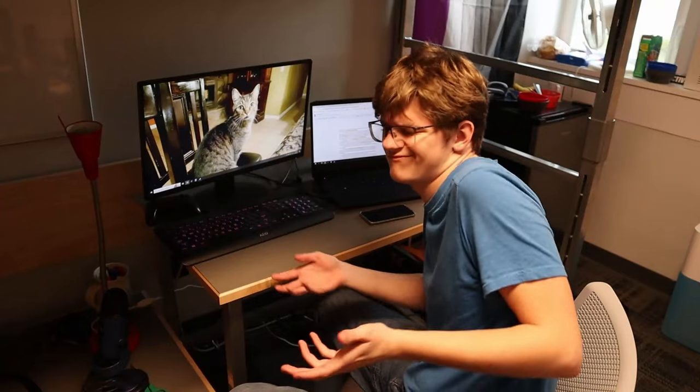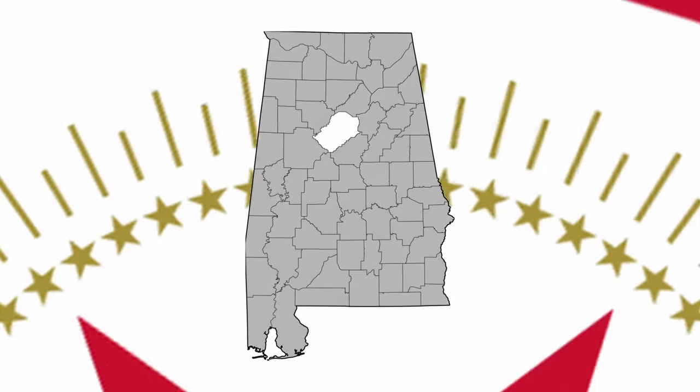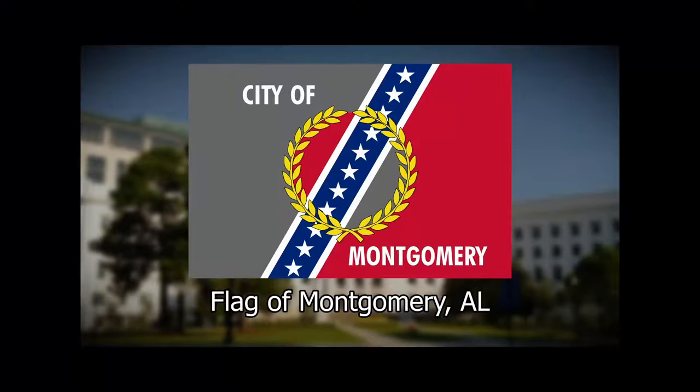The red represents valor, of the men. The 67 stars represent the 67 counties of Alabama, 66 of which don't include Birmingham. And the 85 golden rays represent that all roads lead to Birmingham. Not this one. Montgomery! Oh no.